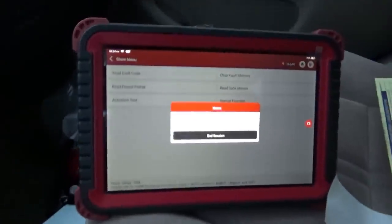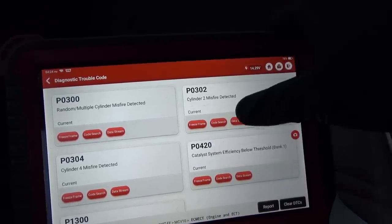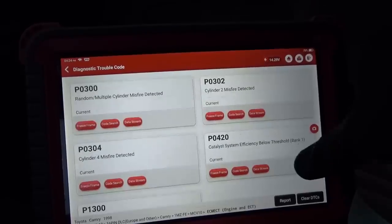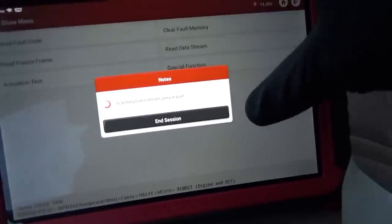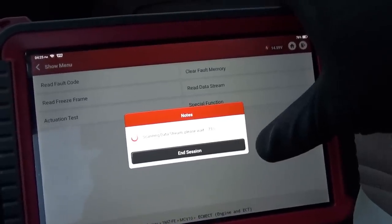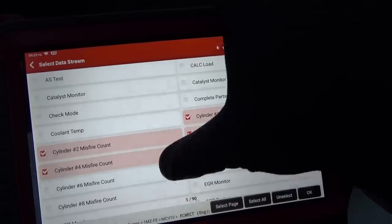Read fault code. Ooh, cylinder 2 misfire detected current, cylinder 4 misfire detected current, igniter circuit number 1 current. Interesting. In the data stream, we do have misfire counters on a '98 Camry here, so let's take advantage of that. It definitely feels like a single cylinder misfire. 1, 2, 3, 4, 5, 6.